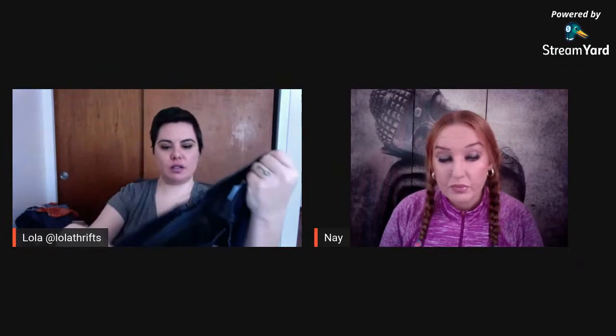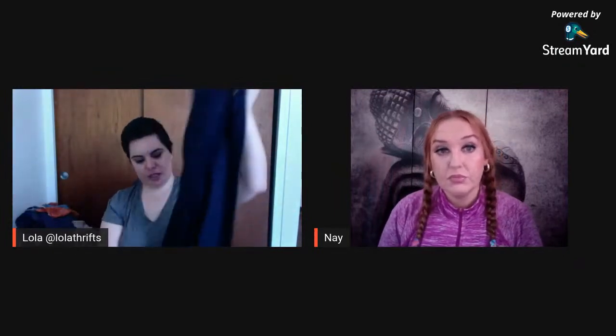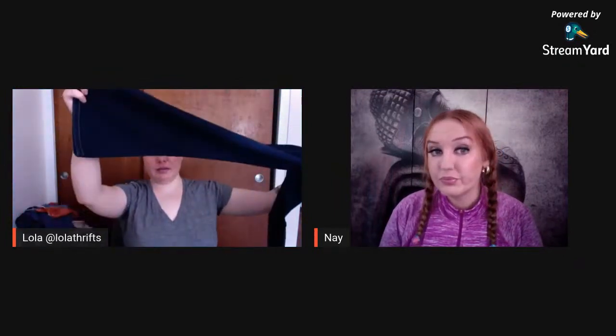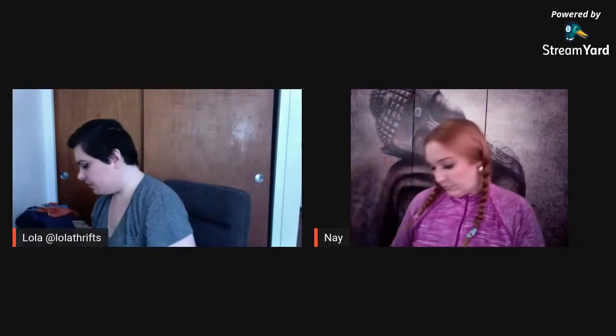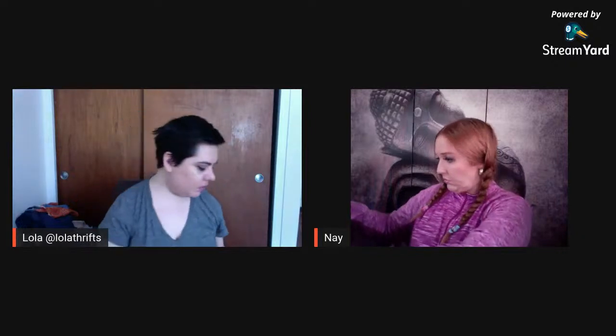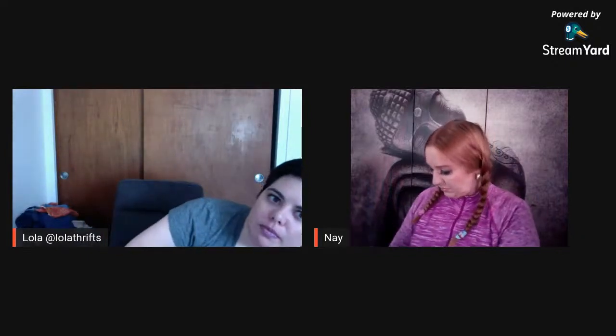So the baby boot. I don't know if that just means they're not quite as wide. Oh no, they're pretty wide. Okay. They look like flare. Not bad. The style I think will do really well. And the dark denim, I want to go wear them to an apple orchard.